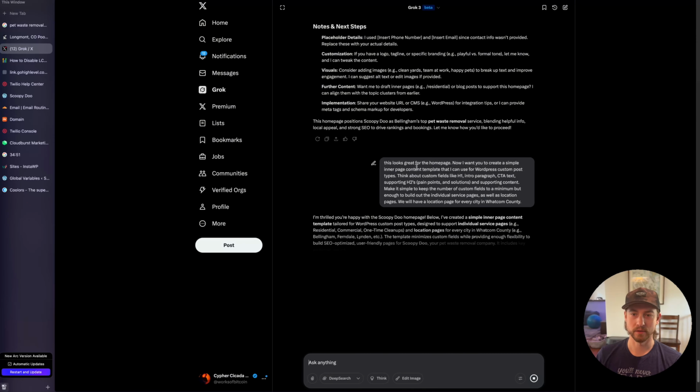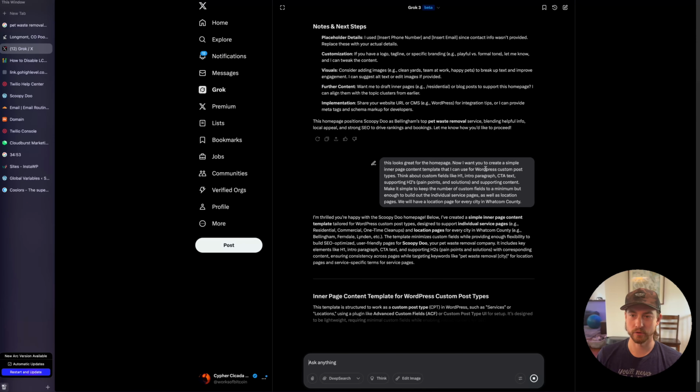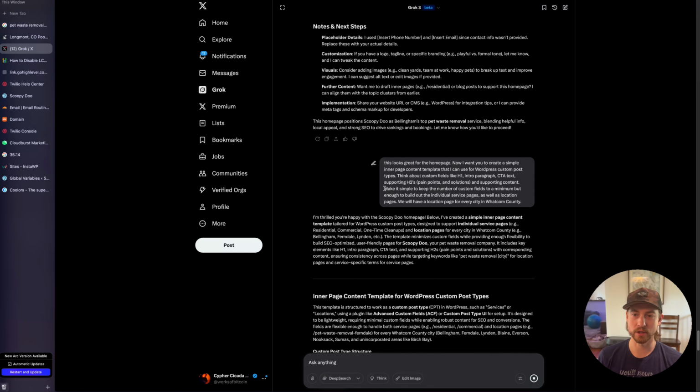All right, so I said this looks great for the homepage. Now I want you to create a simple inner page content template that I can use for WordPress custom post types. Think about custom fields like H1, intro paragraph, call to action text, supporting H2s, pain points and solutions, and supporting content. Make it simple enough to keep the number of custom fields to a minimum, but enough to build out each individual service page as well as location pages.